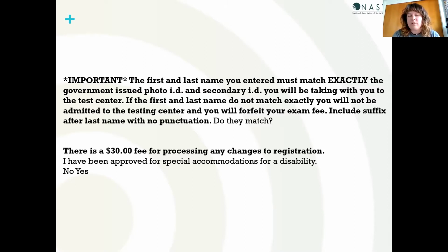I've had some questions come into our office about what if there wasn't enough space to put my full name. It's your first and last name that must match exactly. Just the first and last name. And if you have to make any changes, it's another $30 to change that.